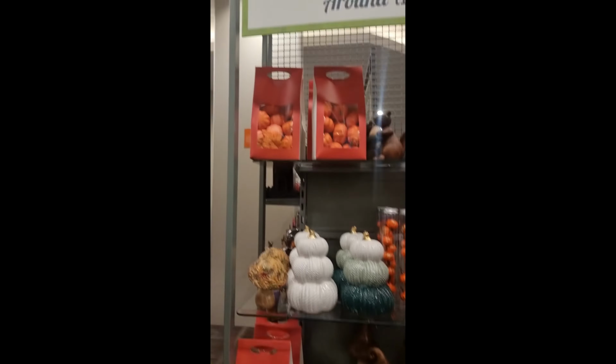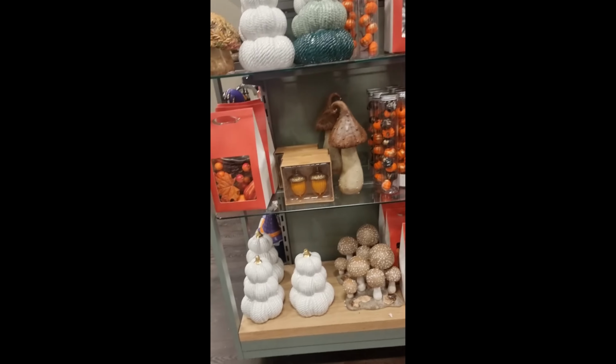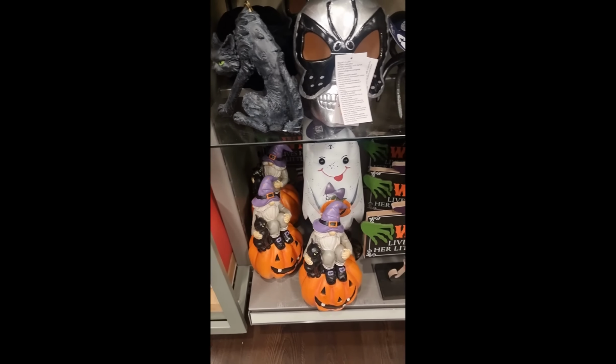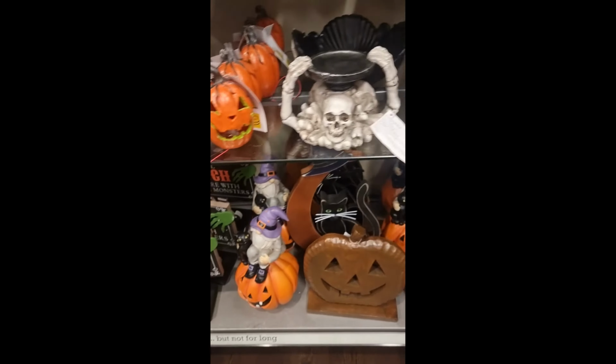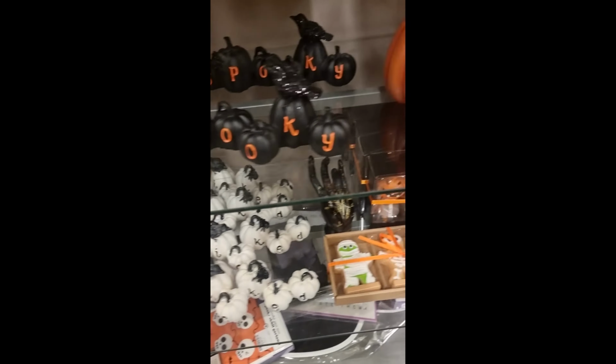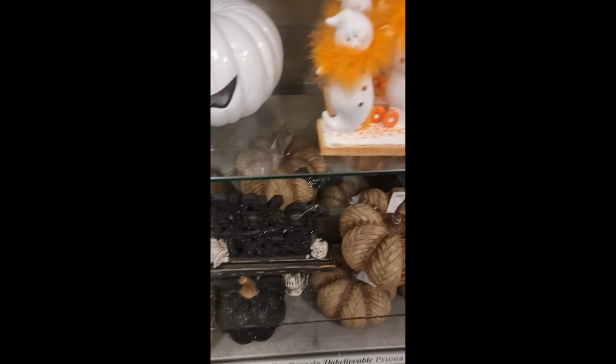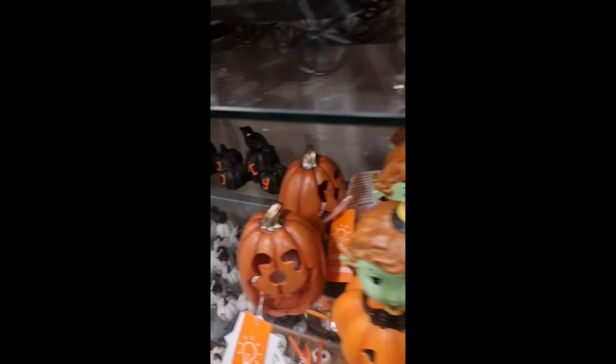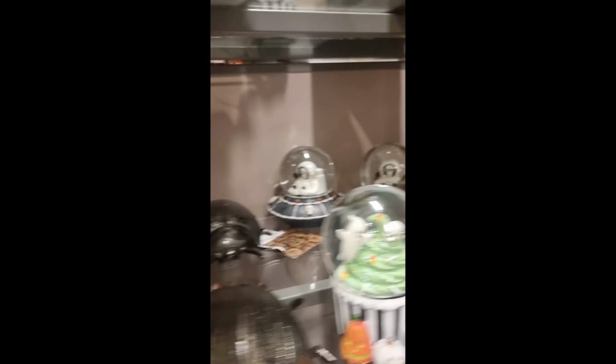And this is also Halloween stuff. So, welcome to the Halloween. And then we've got another aisle of just Halloween. More Halloween, the last row.